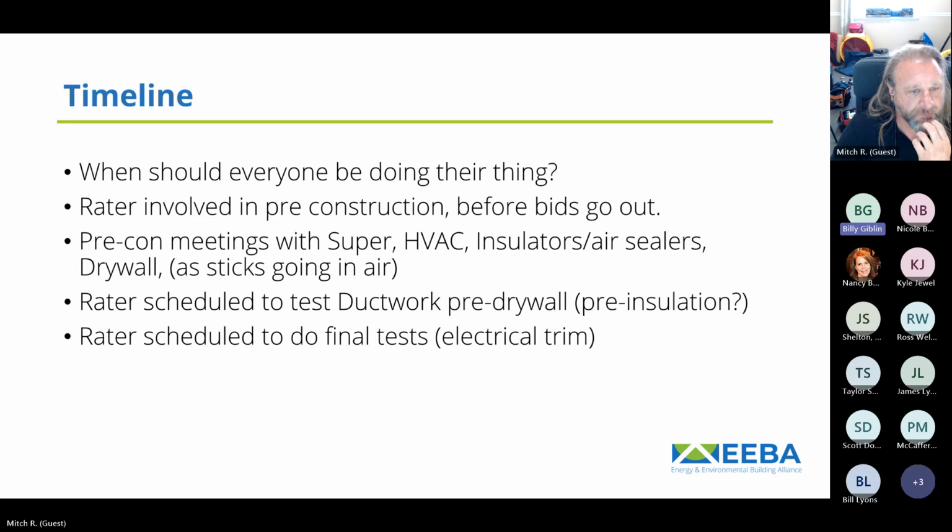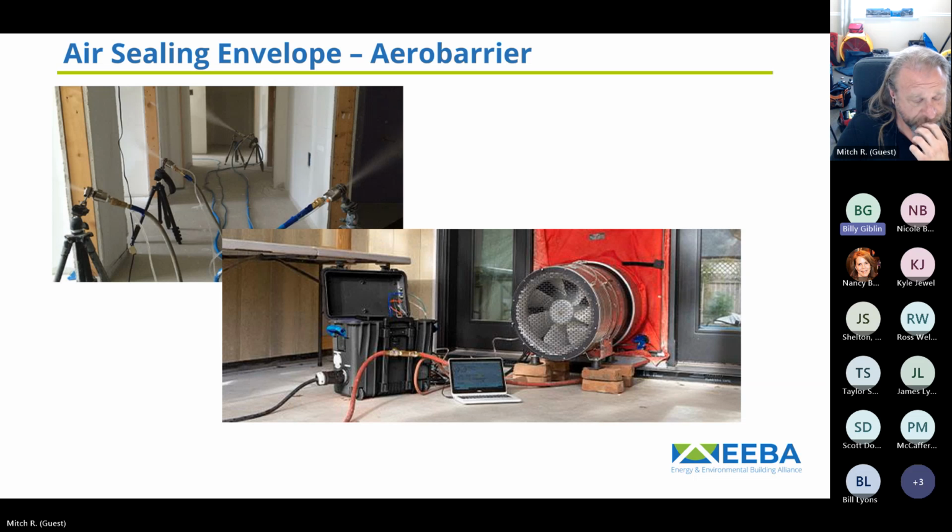That can be expensive, but in certain parts of the country I've seen Aeroseal for ducts is pretty standard. It's pretty much being done in almost every house, and then obviously it's supply and demand that brings down the cost. Aerobarrier is a newer technology, but we're seeing it more and more.